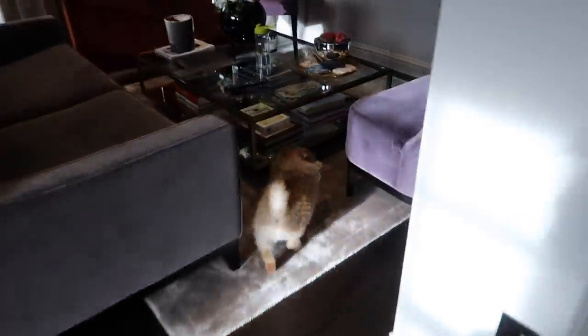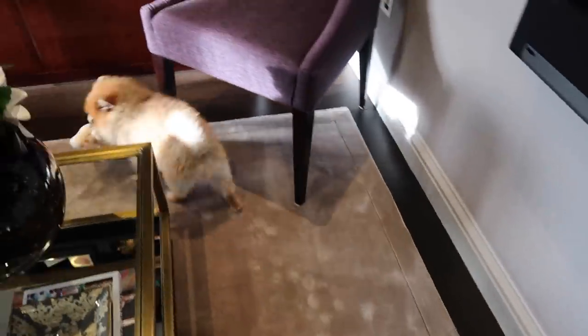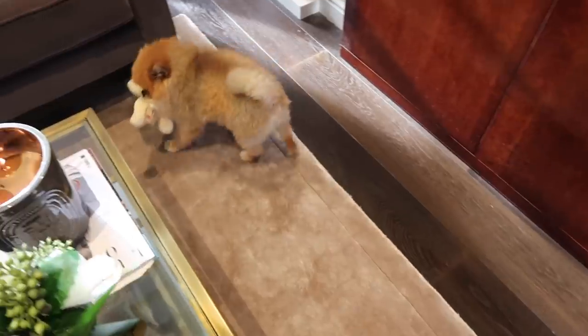Now give him back to me. Give him back. No, you don't want to. Are your paw prints all over Rob's nice carpet? Yeah? Are your paw prints everywhere?